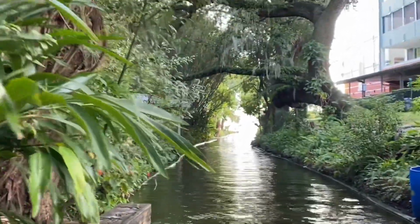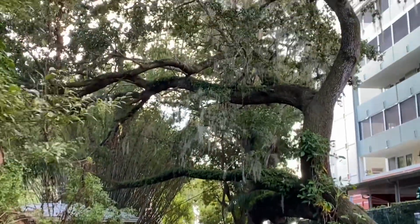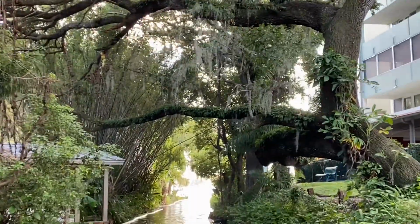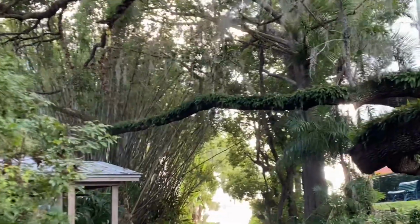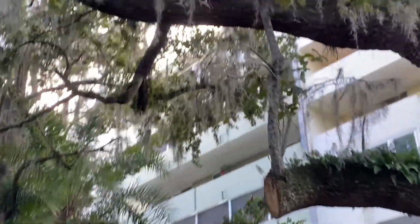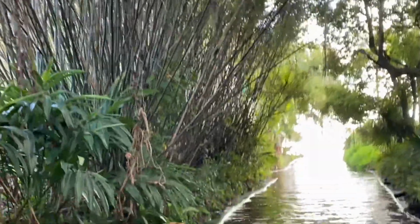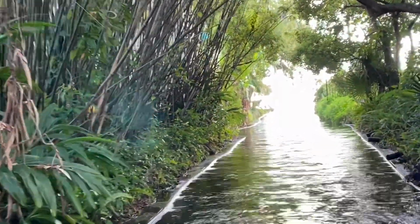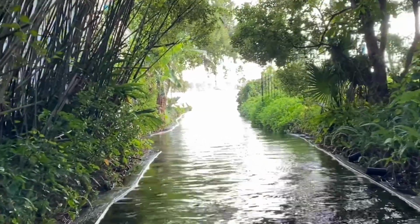Now this is the Fern Canal, and straight ahead you'll see that oak tree, and there's a branch that's extending across the canal. You'll see a fern that's growing on it. Normally that fern is brown and dormant, but since it's recently rained, you're seeing it bright green. The name of that fern is called Resurrection Fern. And if it's a couple days with no rain, it'll go back to its dormant state, but as soon as it rains, it'll go back to the green, earning the name Resurrection.